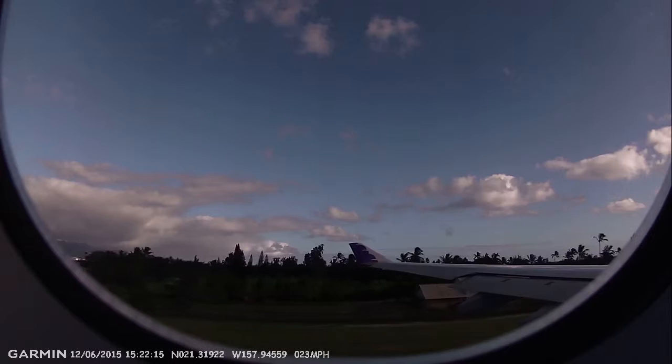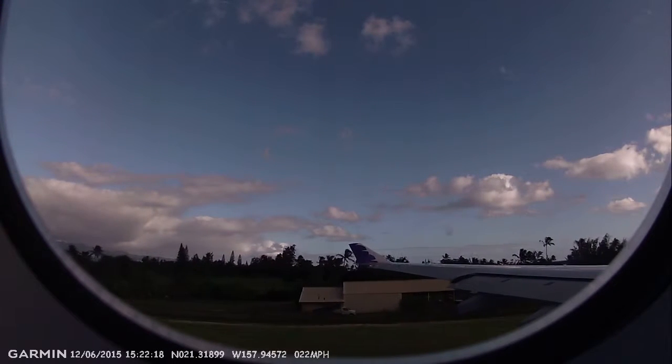Aboard our flight 16, bound for San Diego. Number 2 for departure, flight attendants, please be seated for takeoff. Mahalo.